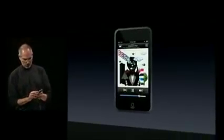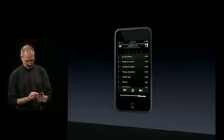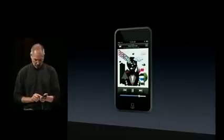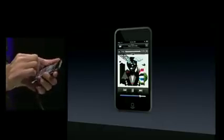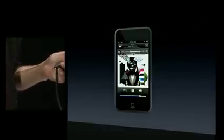Now you just flip this around here, see all the songs on the album, pick another one. Really great. Full on-screen controls to change volume here. Go to the next song. I can just tap if I want to shuffle, if I want to repeat songs, if I want to go to a different part of the song, just scrub like this. Real easy.